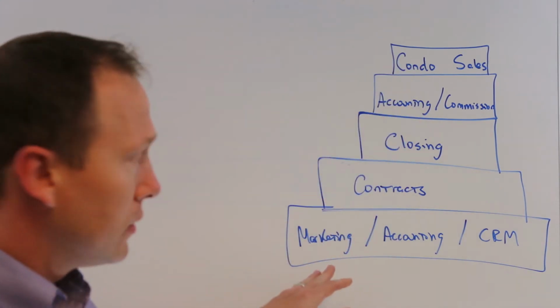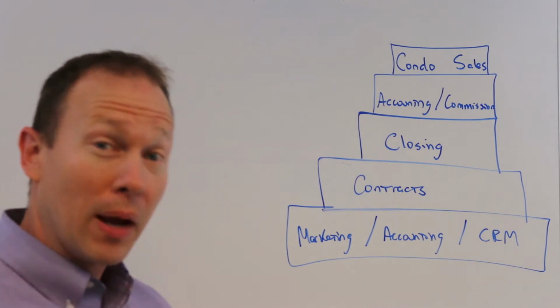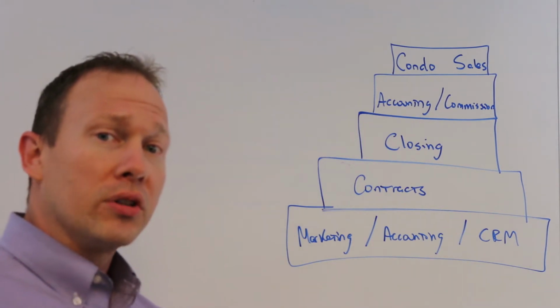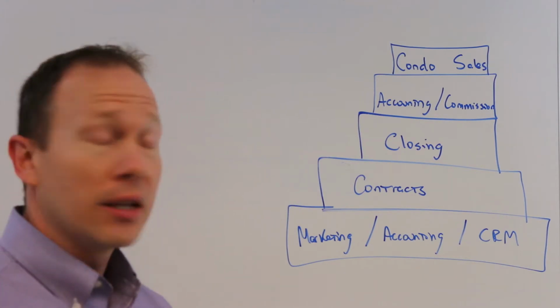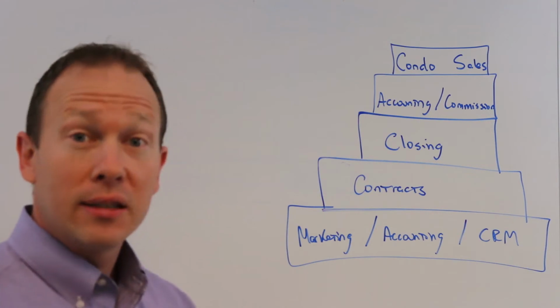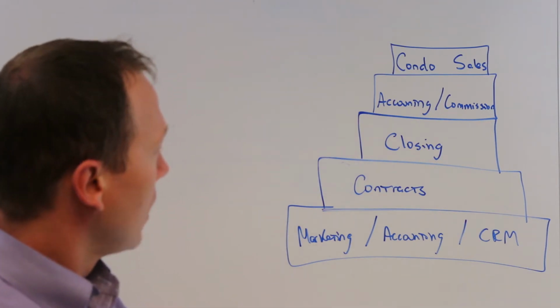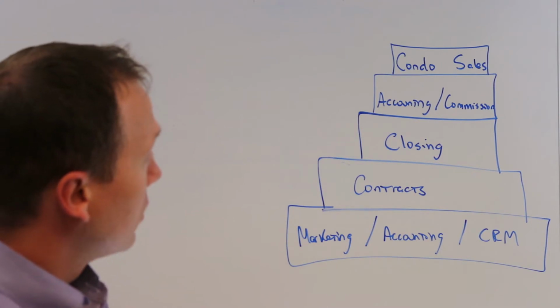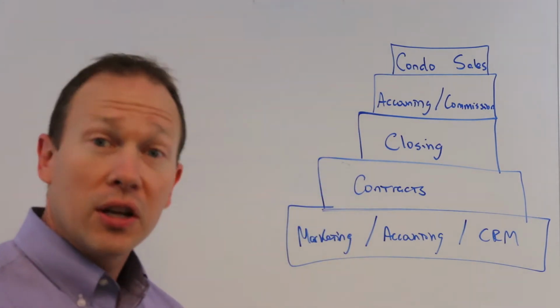It's chiefly designed around the marketing, accounting, and CRM process, which is client relationship management, where brokers and agents would go out and find visitors, and they would keep up with them, set themselves reminders, recontact them, all while keeping it in the system and making sure that they're keeping up with it. Then from there, those brokers would write contracts on any units that the visitors are interested in.